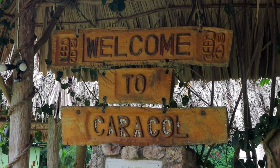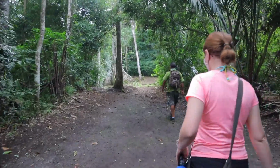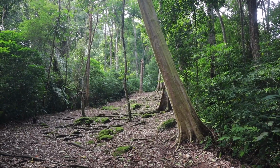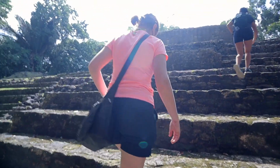So we finally made it to Caracol. Had to go through just the small dirt road. Just kept getting denser and denser jungle. And we finally got here. Had to then take a pretty decent hike through some old Mayan roads, and we're now at some of the old structures. Oh, it's amazing what is still here.